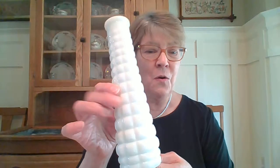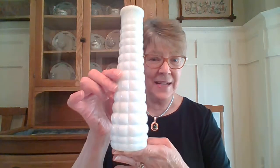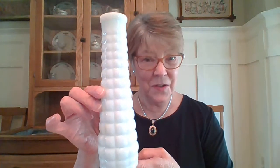Most people know milk glass from bud vases. These were the go-to for florists for many, many years, and now are frequently used in wedding receptions or other kinds of receptions on the tables. And they are quite lovely grouped together. This is one that I have here, and here's another one of these pretty bud vases. Look at the detail on this. They really are gorgeous if you put them together. But milk glass is a whole lot more than bud vases.